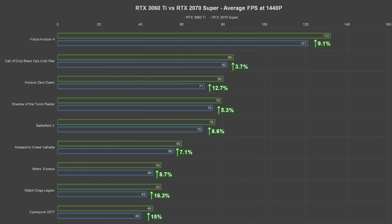And as you can see, the differences are spread widely in some of the games. Like in Call of Duty Black Ops Cold War, the performance increase is only 3.7%, and in other games like Cyberpunk or Watch Dogs Legion, the performance boost is actually 15% and 16.3% higher FPS on average for the 3060 Ti compared to the 2070 Super. So yeah, you just gotta look at specific games.